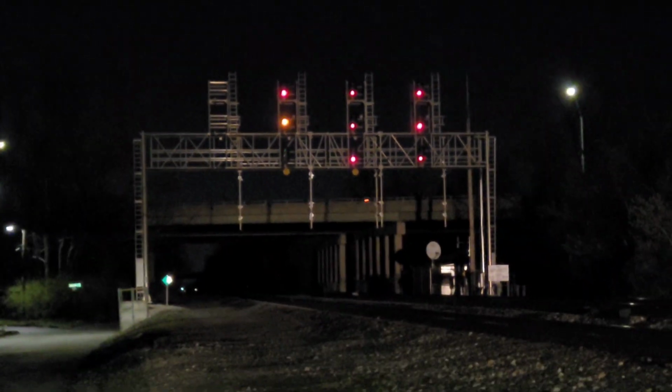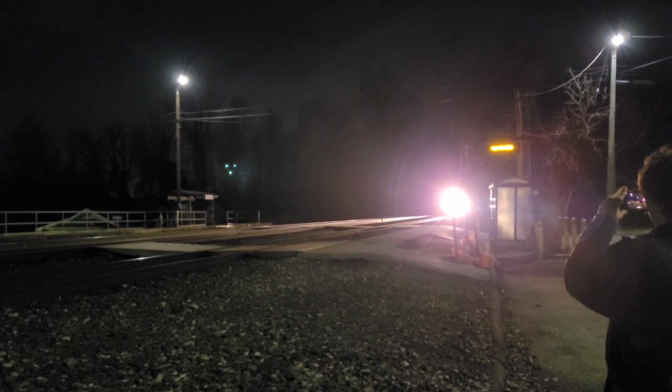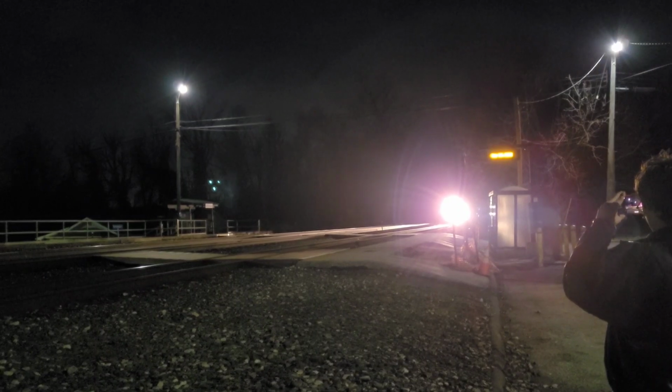All right, here we go. Q138 is about to proceed right after that empty coal. This is Q138 heading off the old main line.